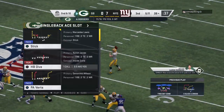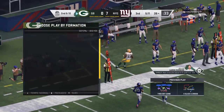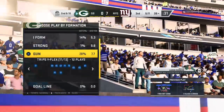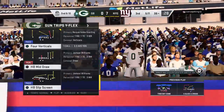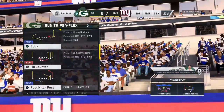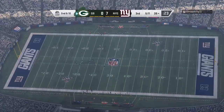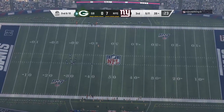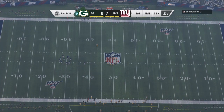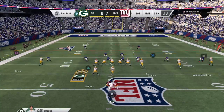Throwing to start the drive, but that one incomplete. Devontae Adams, the intended receiver. But it'll be second down. So line of scrimmage still the 39 on 2nd and 10.